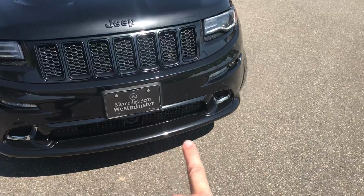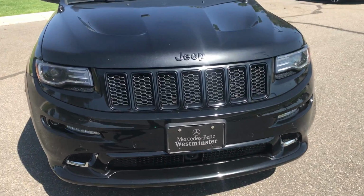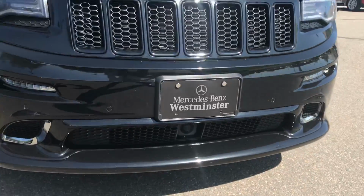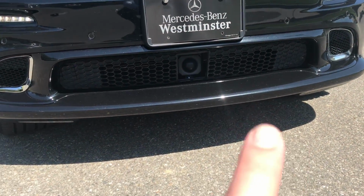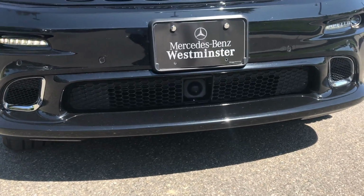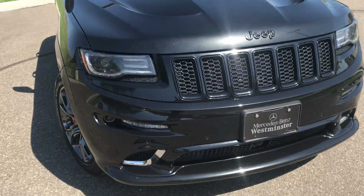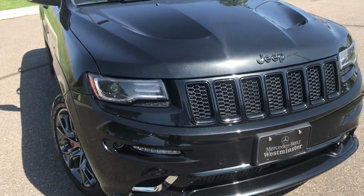Nice more sport in the actual bumper, being the SRT8 model. Some really cool LED daytime running lamps. And you'll see here down at the bottom, that little guy right there is your active cruise control. And of course, safety systems are also a part of that. You have your sensors for your parking.